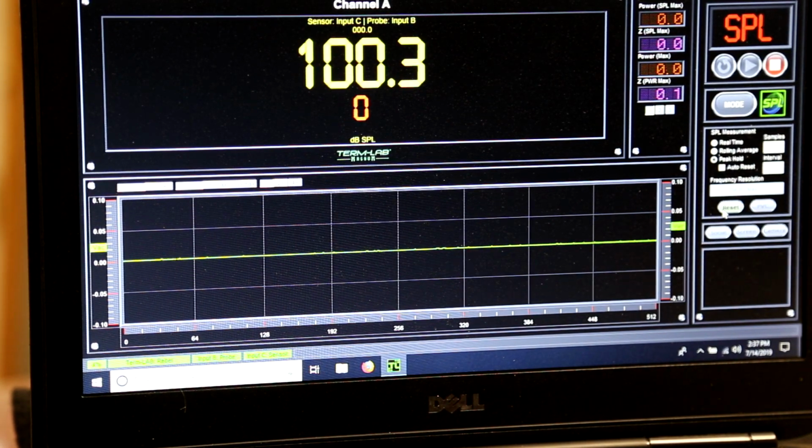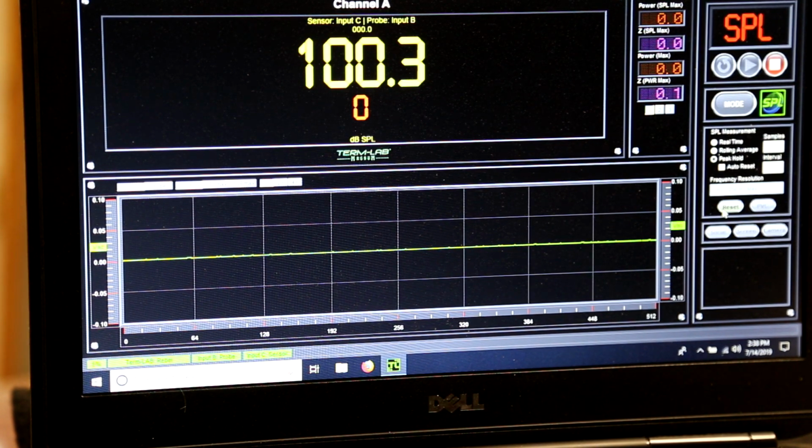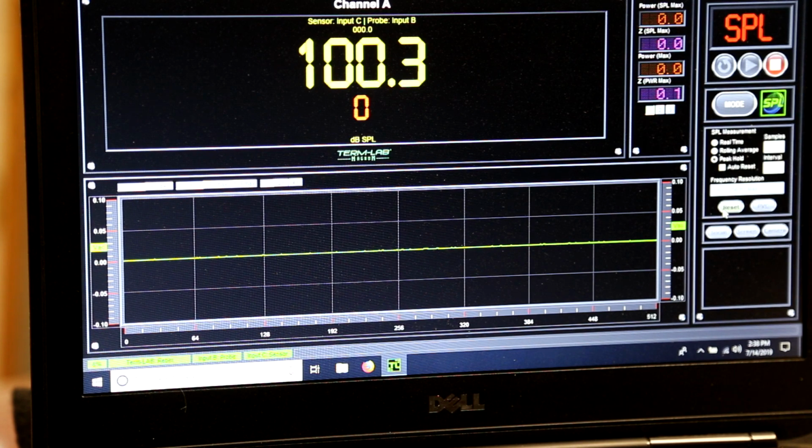I'm a little bit surprised at the 30 hertz results. Maybe we'll see a difference here at 50 and 70. I'm guessing that the box tuning is really what's holding that back. But we were 3 dB quieter than the other sub.